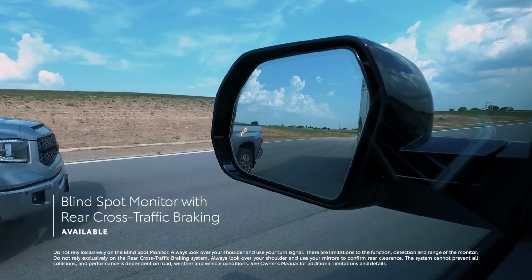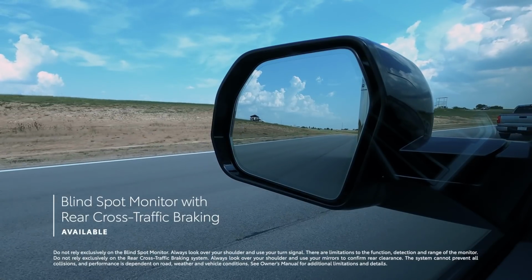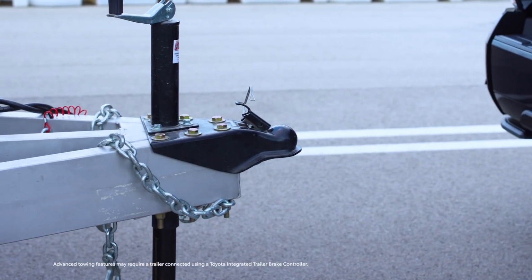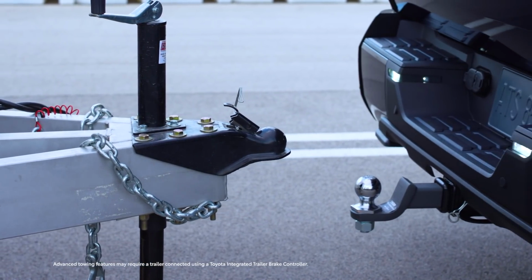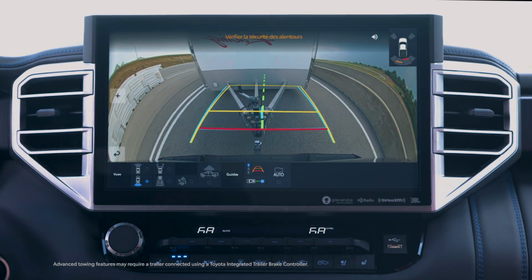Tundra also offers available blind spot monitor with rear cross-traffic braking to help keep an eye on those tough-to-see spots. And as icing on the cake, both Toyota Safety Sense and blind spot monitor systems are designed to recognize when a trailer is attached and adjust their operation accordingly.